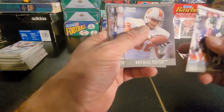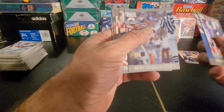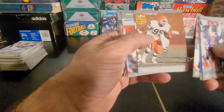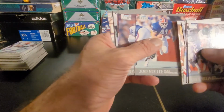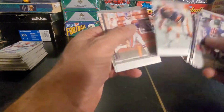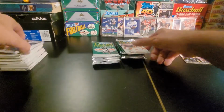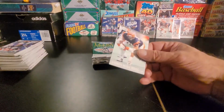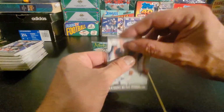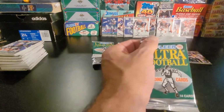Eric McMillan, Ron Hall, Tim McKeer, traded, Roan Stark, Rich Camarillo, Brian Jordan, Mo Gardner, Jamie Muller, Drew Hill, Vance Muller, another Munoz, Ricky Natiel, Albert Lewis, and Lewis Libs. Now, again, like I said, and I'll keep saying it, I'm 100% sure that there's some stars that I missed. Some stars, some Hall of Famers, all of that. I can guarantee it.